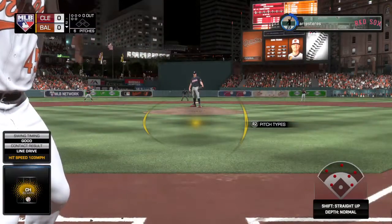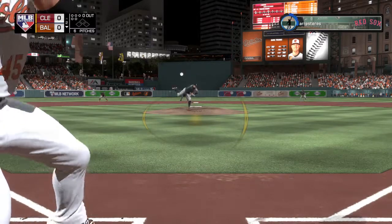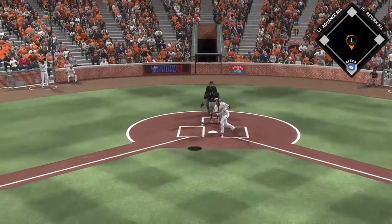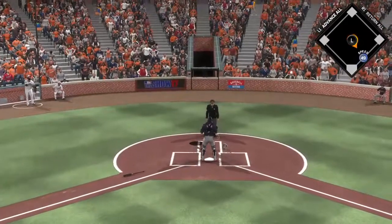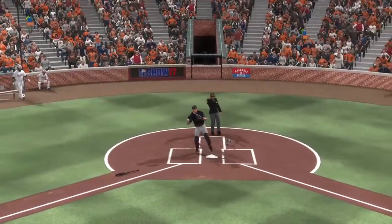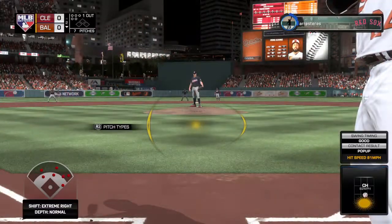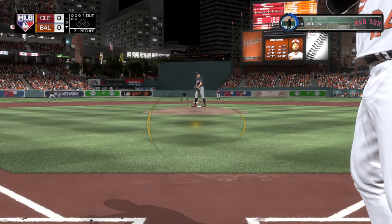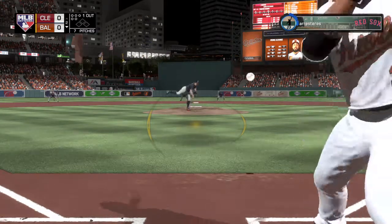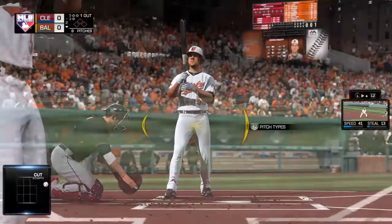Here's Mark Trumbo now. He'll start us out here in the home half of the second. The Orioles' left fielder. And here's a ball hit in the air. Gomes has a play. One away. In now is Pedro Alvarez, and he's looking to get it going. Off to a bit of a slow start this year. And this runs inside, and that looked like it got him pretty good.